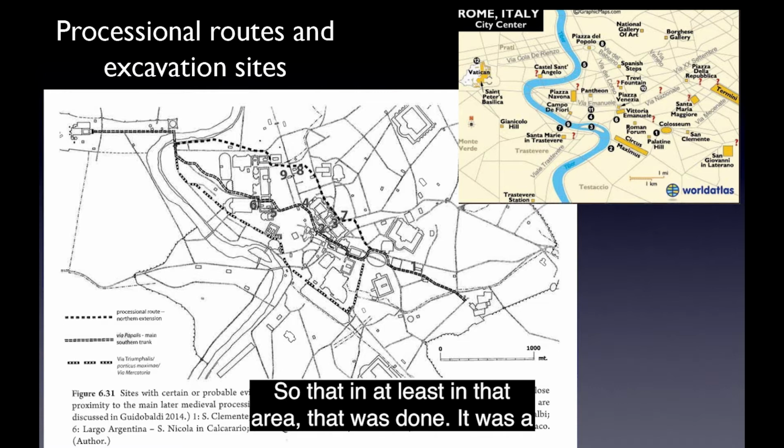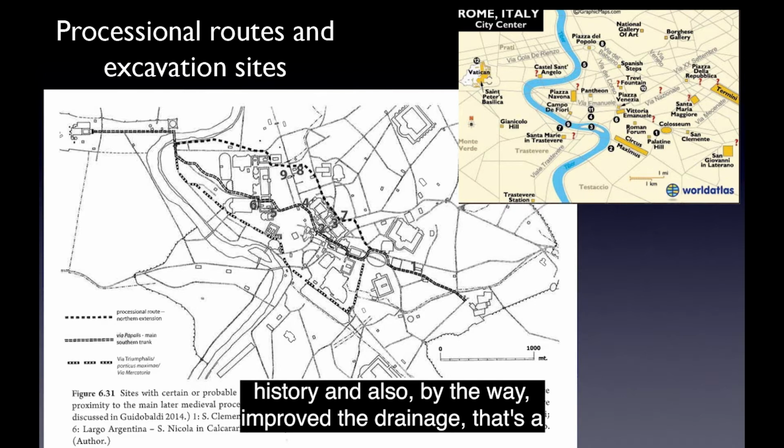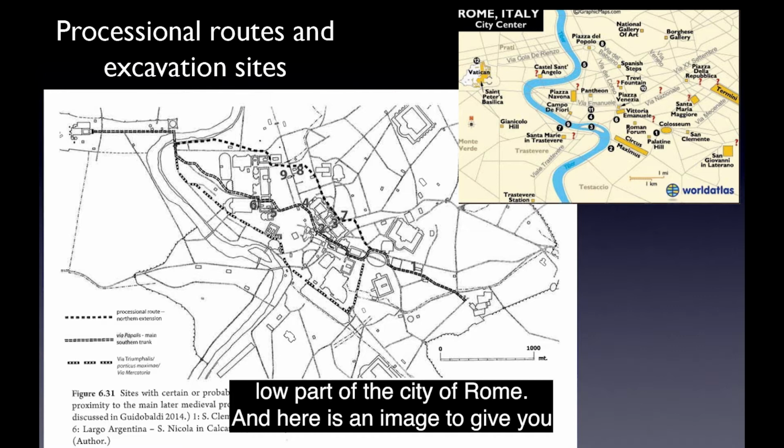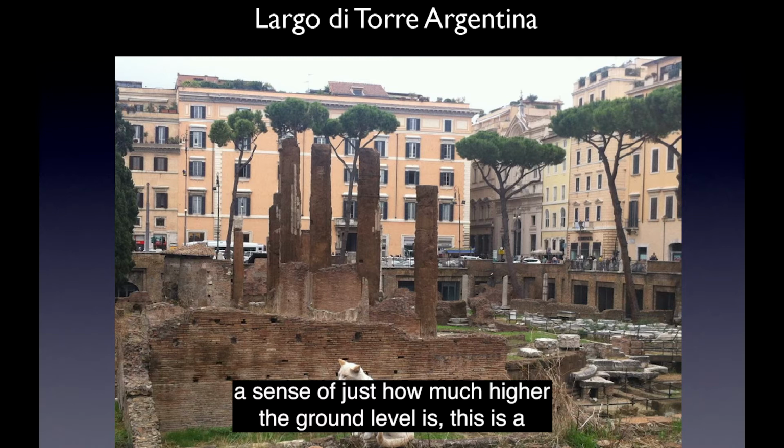So that, at least in that area, was done as a conscious construction project rather than just an accident of history. It also, by the way, improved the drainage. That's a low part of the city of Rome. And here is an image to give you a sense of just how much higher the ground level is.